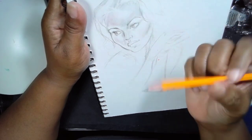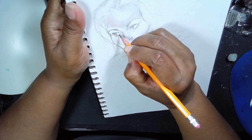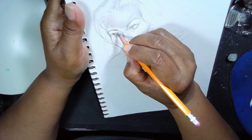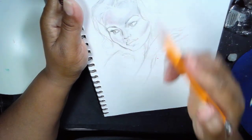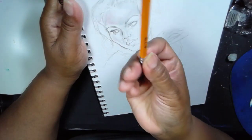So if you're not confident with your line, like you're not sure that something's supposed to go there, or you think you might have to erase it, I draw super light. And if I have to draw really light, I'm way back on my pencil like this.